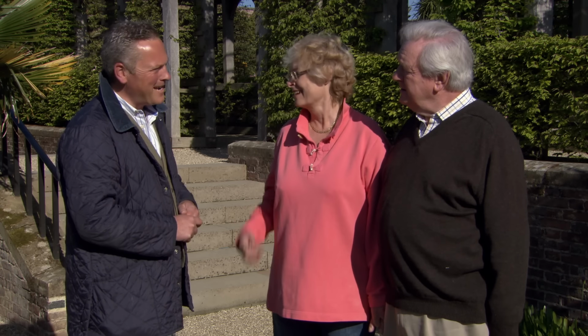How many bedrooms do we need? Minimum 3, but I think preferably 4, but the important thing for me would be 3 bathrooms. We need 1 each and 1 for the guests. 1 each? Gosh, that's rather splash, isn't it? I like the idea of that.